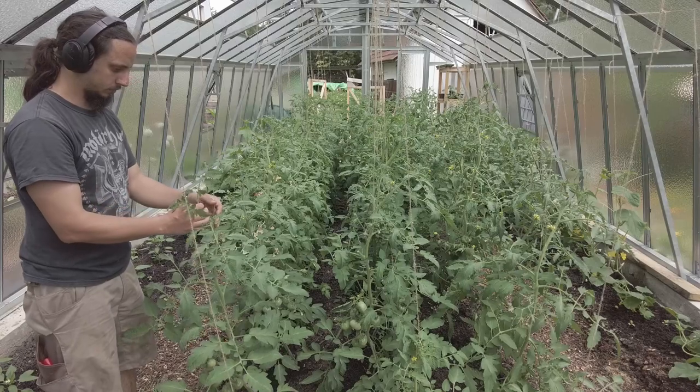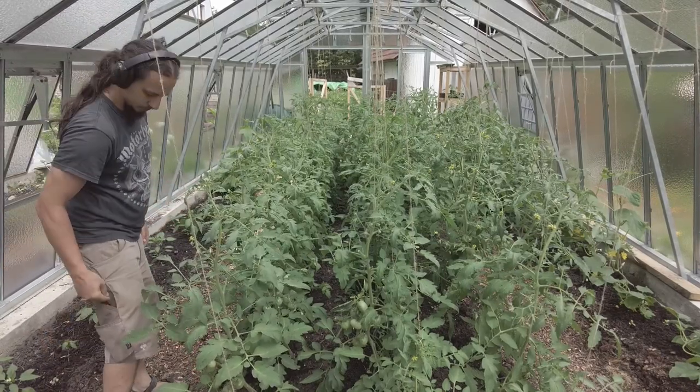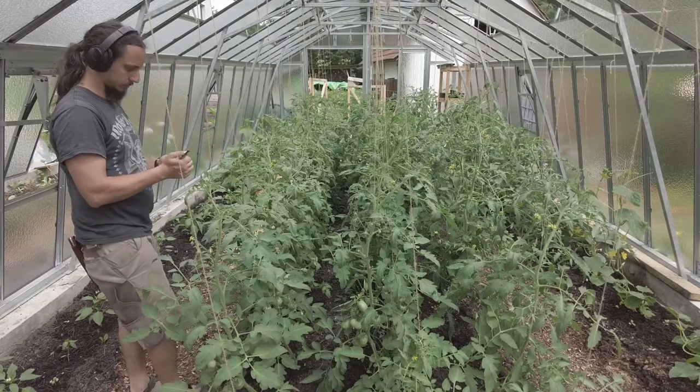Since our tomatoes are making good progress not only in the field but also in the greenhouse, they have to be staked out from time to time.